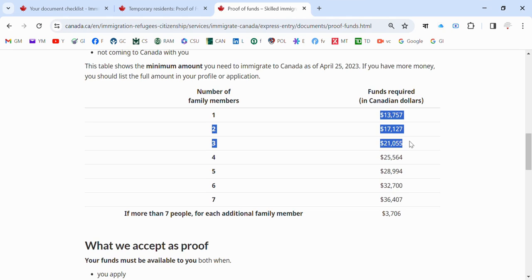Also convert it to US dollars so that you can understand how many dollars you need. For one person, maybe 5,000 US dollars is enough. For two people, 8,500 or 9,000 Canadian dollars means around 7,000 US dollars. For three people, around 8,000 US dollars. This way you can have a good estimate of how much money you need to show in your bank statements or other forms of proof of funds.